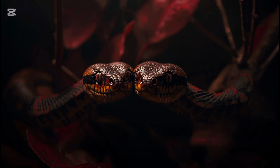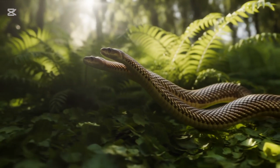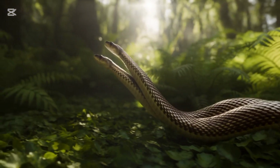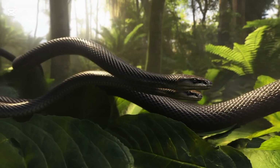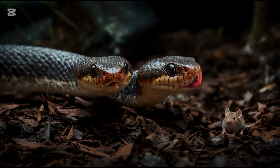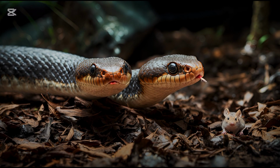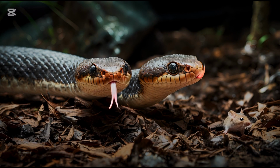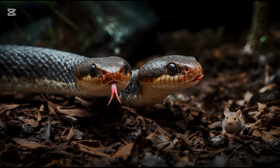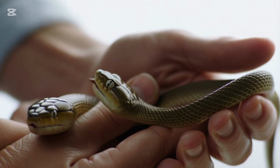But let's talk about the risks. Owning such a pet is not easy. Two-headed snakes have shorter lifespans. They face health complications, constant feeding struggles, and a higher chance of infections. Still, their uniqueness makes people fall in love. It's a bond between human and creature built on patience and care.